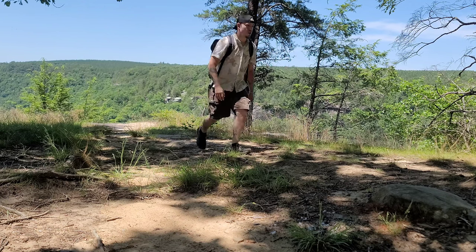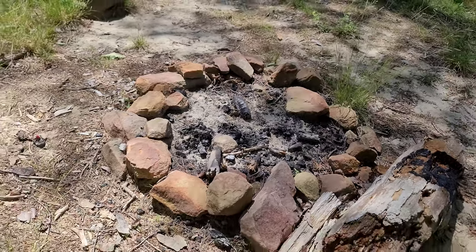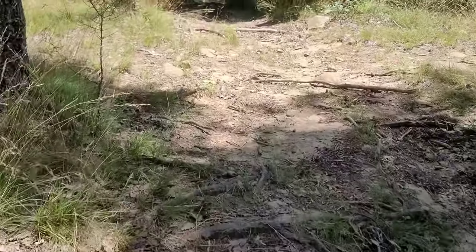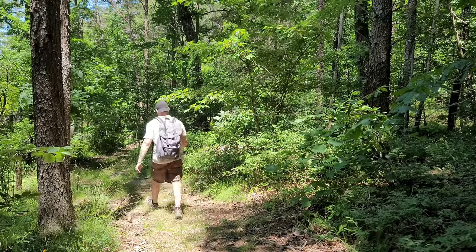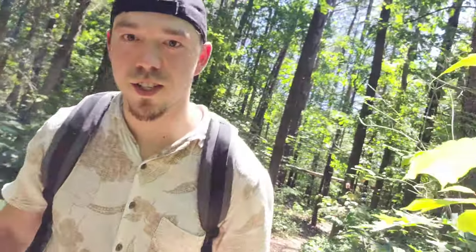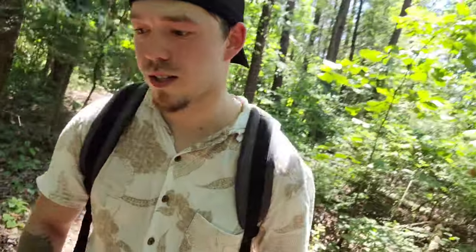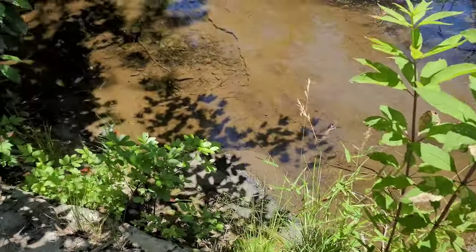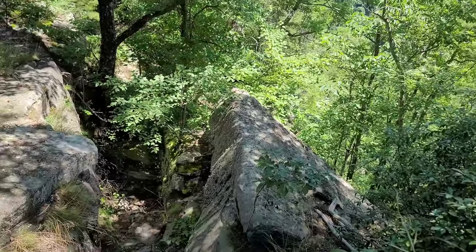Guess it's time to go. Little fire pit up here. So yeah, I'm thinking to come out here during the summer, make it to the end of the trail, see the awesome views. During the spring and fall, or the winter, go check out the waterfall. Kind of unfortunate that it's just a dribble today. For the treacherous descent down.